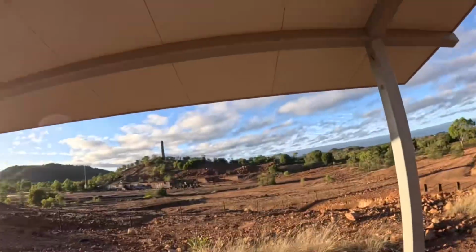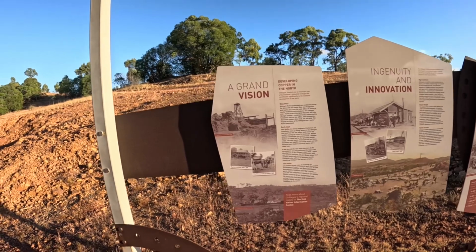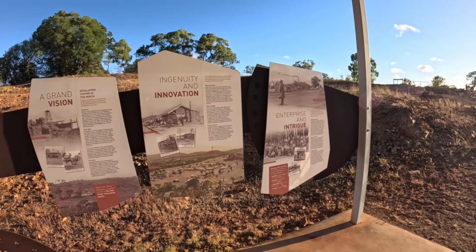Okay, so we're going to have a quick look, see what's what, and then given there's no one else around here, get the drone up. But let's first see what we're dealing with. Developing copper in the north. I'll tell you all about this in due course.